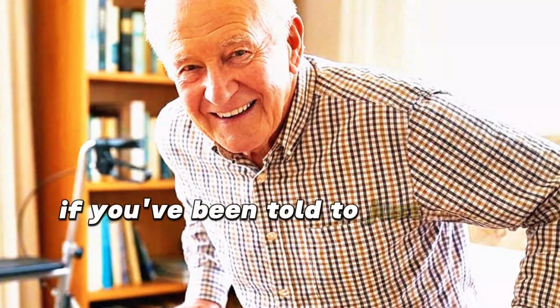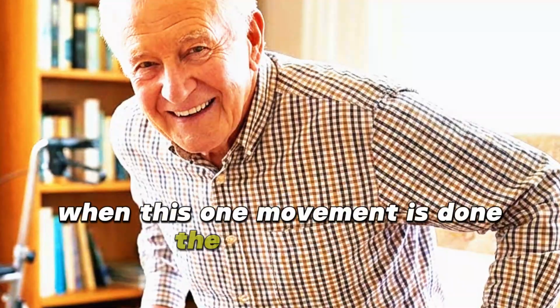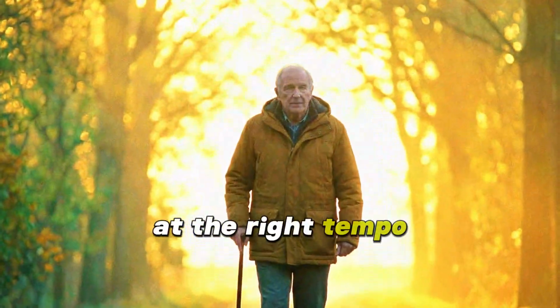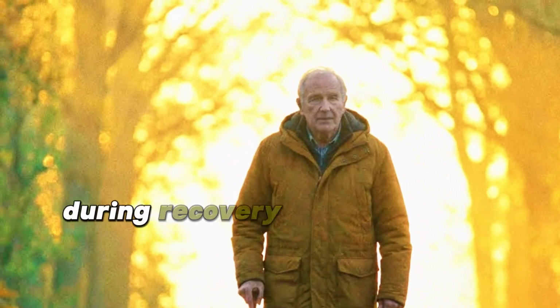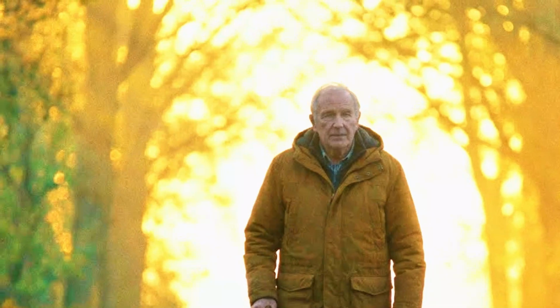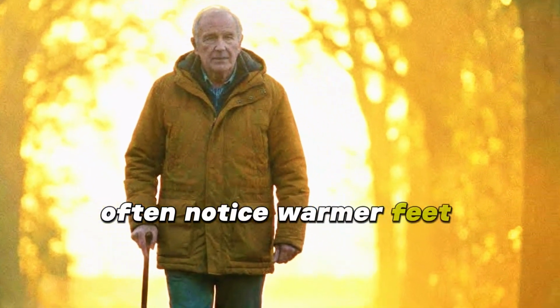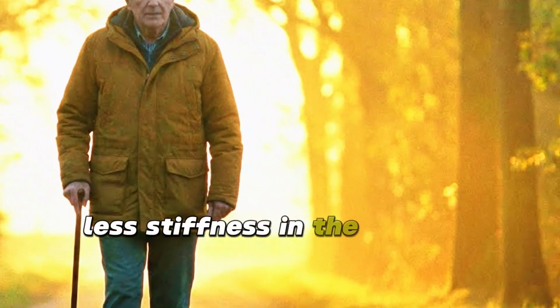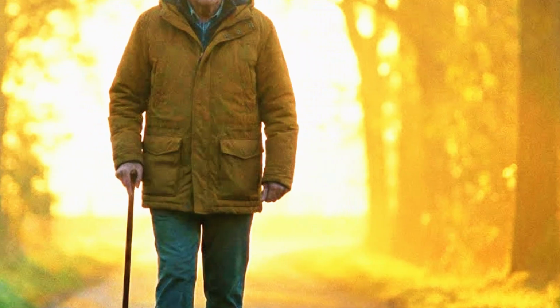If you've been told to just move more without clear instructions, you're not alone. Vague advice rarely works. Precision does. When this one movement is done the correct way, at the right tempo, it mimics what surgeons and physical therapists aim to activate during recovery after vascular procedures. Seniors who perform it consistently often notice warmer feet, reduced swelling, less stiffness in the morning, and better balance when standing up within just a few weeks.